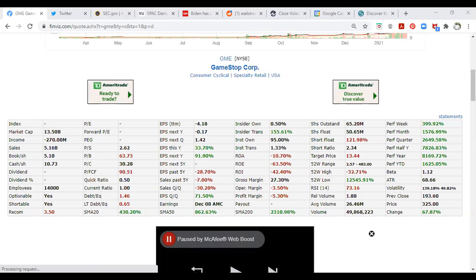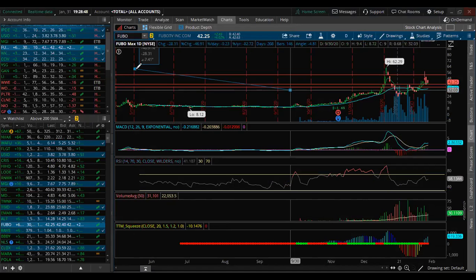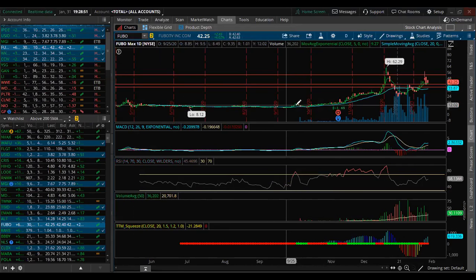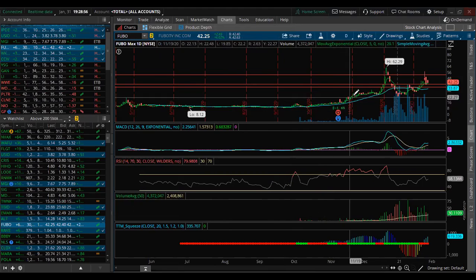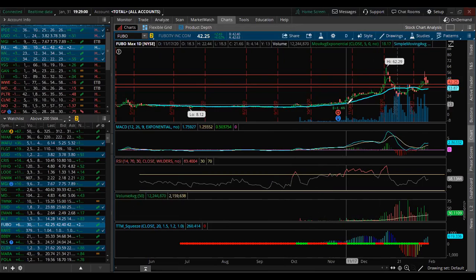I bought FUBO $50 calls. Sorry about that. There we go. So this is what FUBO looks like. Like I said, long-term chart. If you look at it long-term, you see it's trading above the exponential moving average. That green line has been trading above that the whole time. So it was bound to retest this spike.